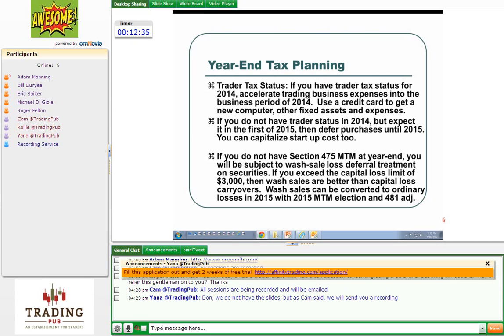What if you trade a combination of futures? We have people who trade stocks, futures, options, forex, the whole gamut. So there's no difference between what you trade. You just have to account for it everywhere.